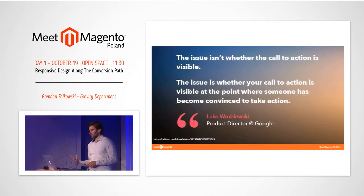So you should also be prepared for someone who will always demand that the Add to Cart button is the first thing that's seen on the page and it's above the fold. So if you really identify all those things that users may act on, this may not become a problem. There's a designer, Luke Wroblewski, who sums it up that a call to action is really only effective if it's visible on screen at the time that a user decides to take action.